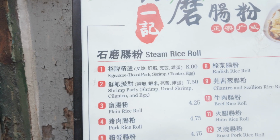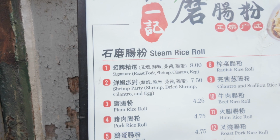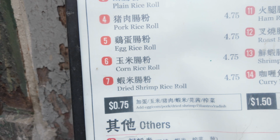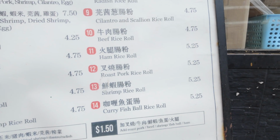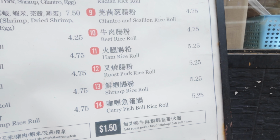So this number one signature is their most popular. The problem is that I'm allergic to shrimp, so I can't have that. So I think what I'm gonna get is the following. This dried shrimp rice roll, that's gonna be good. And then here, probably the curry fishball rice roll and the roast pork rice roll.